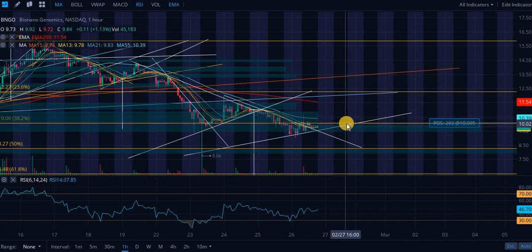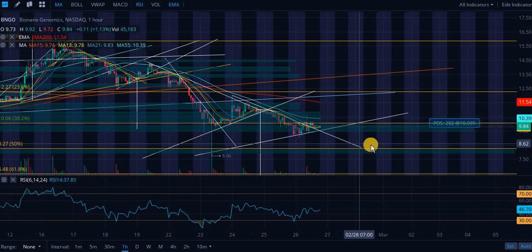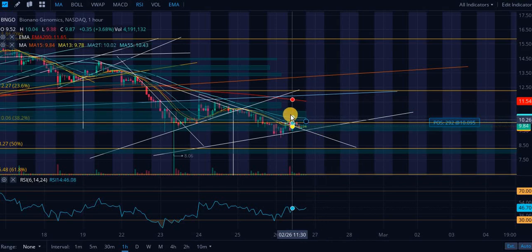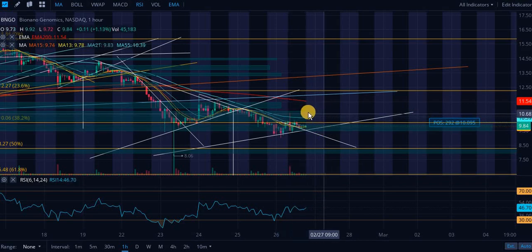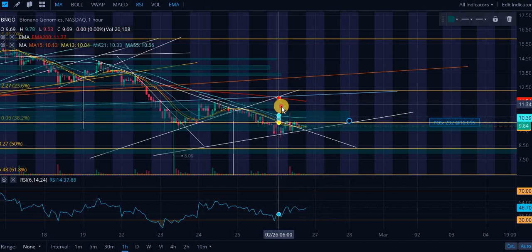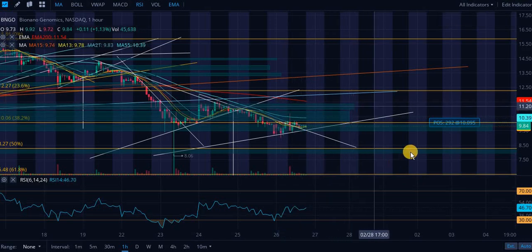Maybe we did see a lot of resistance around this 38.2% retracement level, sitting at roughly $10.08. We weren't able to push past that. I'm a little surprised. We did get a big candle wick up here, but obviously, we've got a ton of resistance levels coming up. I mean, we are going to have a ton of resistance levels because we're oversold.